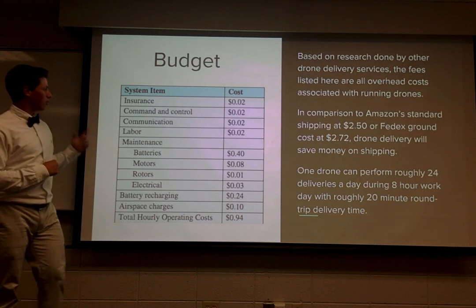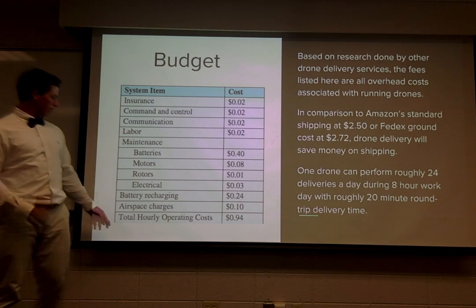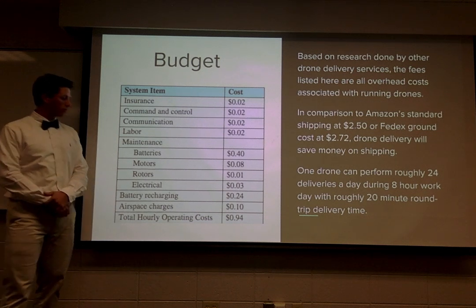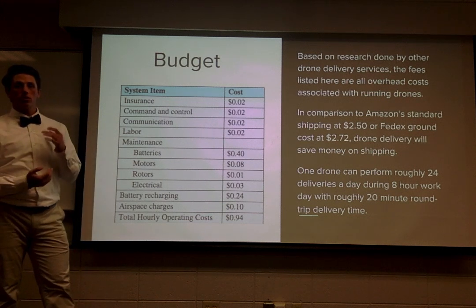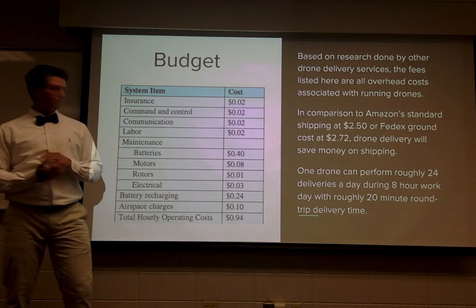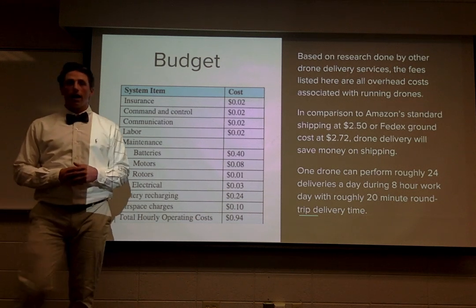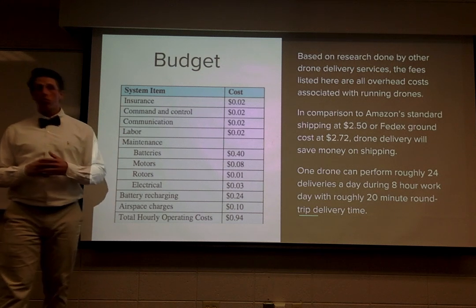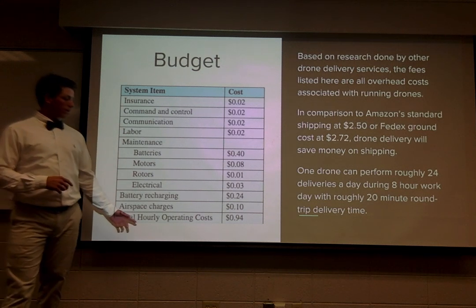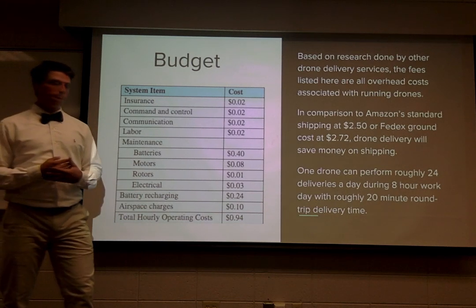As you can see, these are the fees and costs associated with operating a drone. And here at the bottom, you can see our total hourly operating cost comes out to roughly 94 cents per hour, which equates to a little less than $8 per day. And whenever you take one of our drones and operate it at maximum capacity, we expect roughly 24 deliveries. This operating cost comes to roughly 35 cents per shipment.